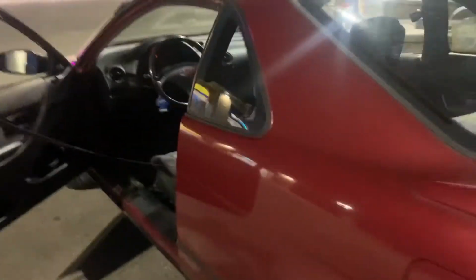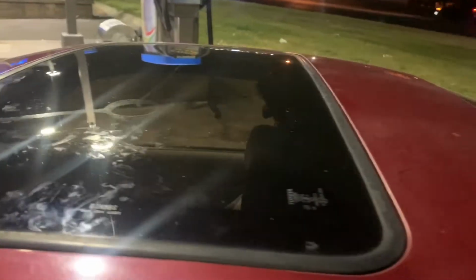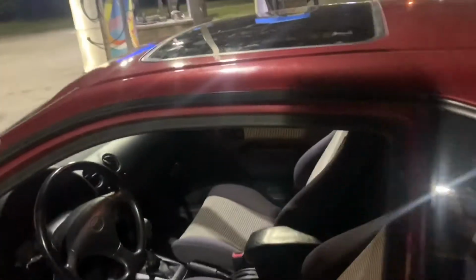Actually, a sizable trunk for how small the car is itself, but not very big overall. This particular car is really clean for its age and for having been a Michigan car, at least according to the sticker on the rear window. And then it has this sunroof which you can pop up at the back as such, or you can take the whole panel out and it has a nice little leather bag you store it in the trunk.